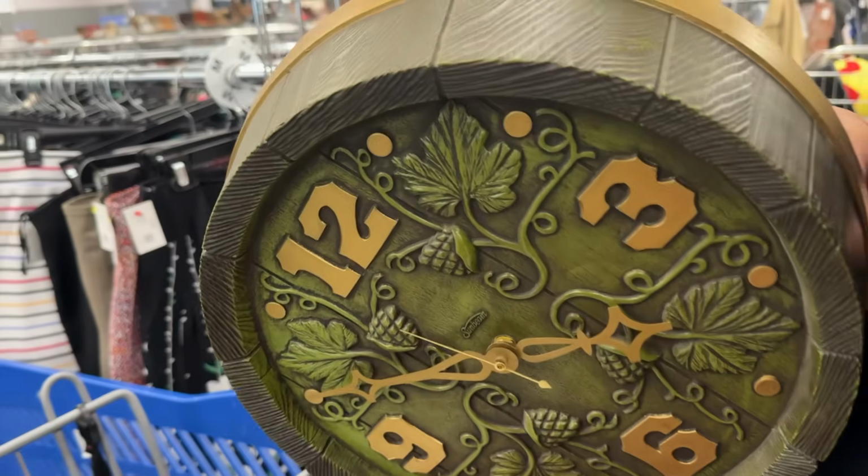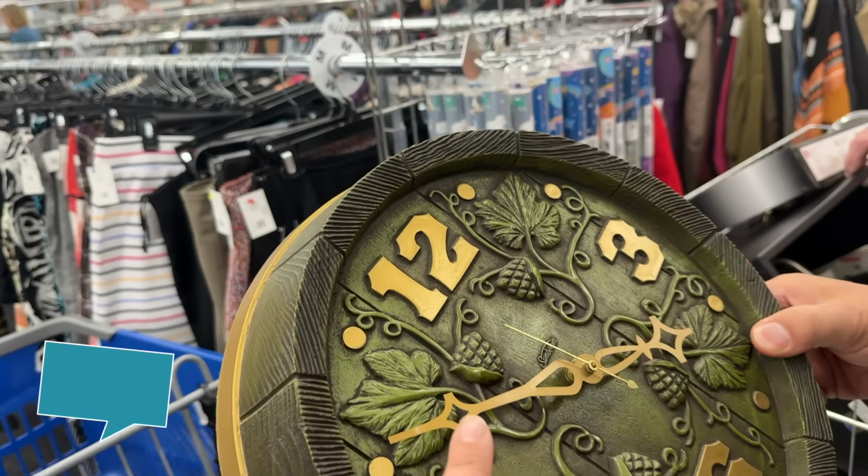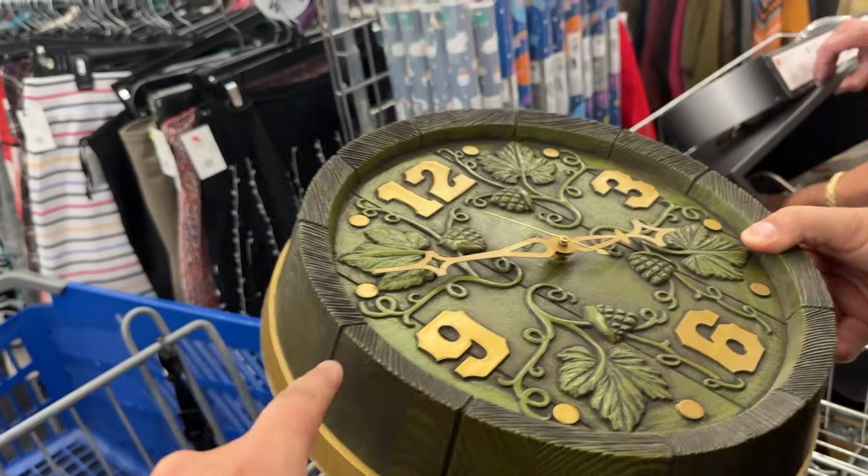An old molded plastic clock. How much is it? $4.99. That came with the couch. Somebody brought that in with the couch. I'm sure of it.